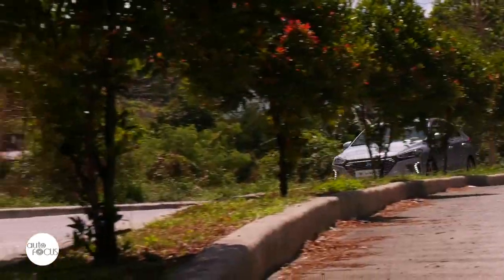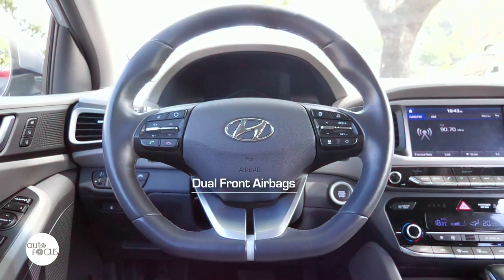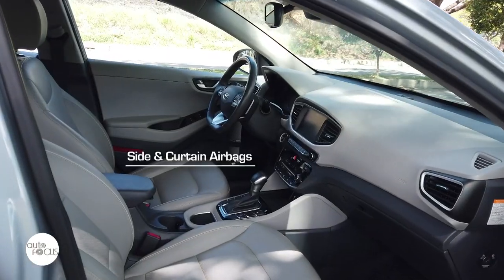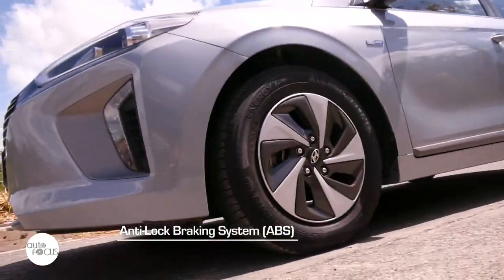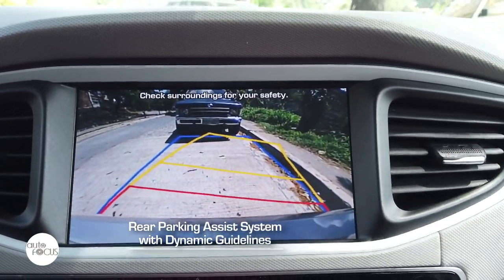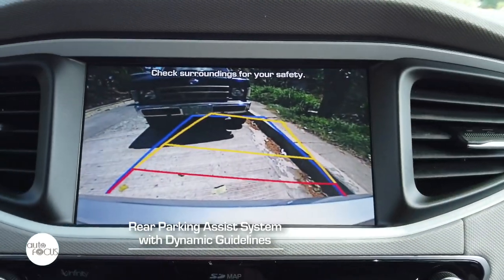Standard in the IONIQ Hybrid are a host of active and passive safety and security features that include, among others, dual front airbags, side airbags, and curtain airbags, anti-lock brake system, engine immobilizer, and a rear parking assist system complemented by a rear camera with dynamic guidelines.